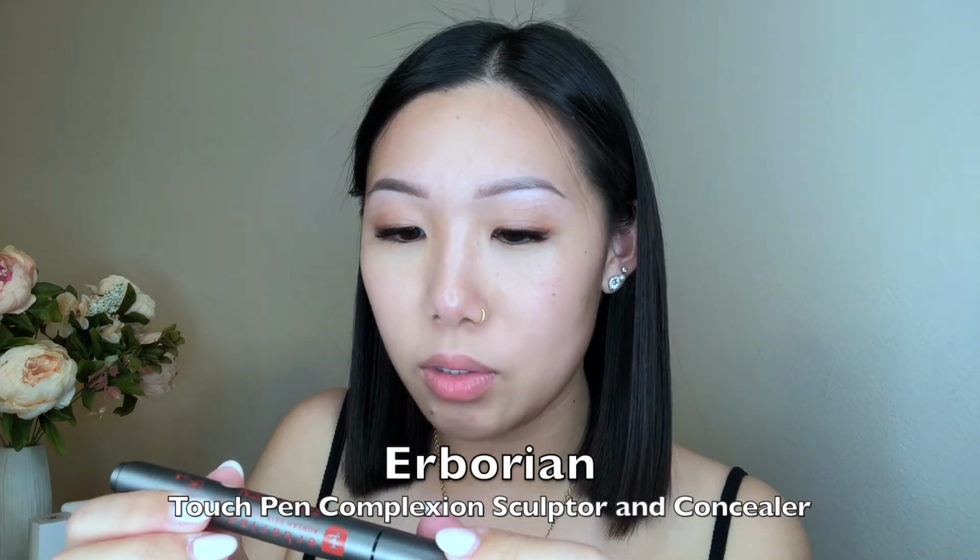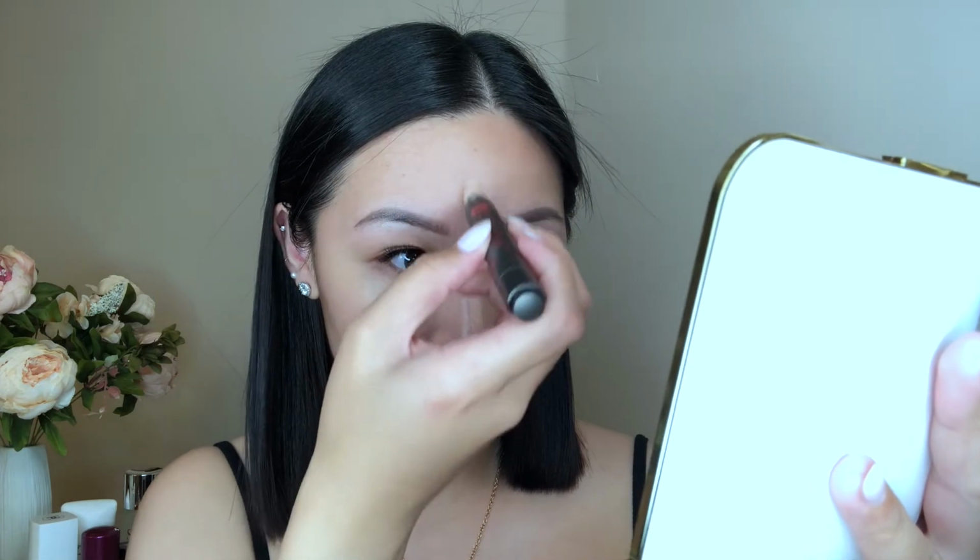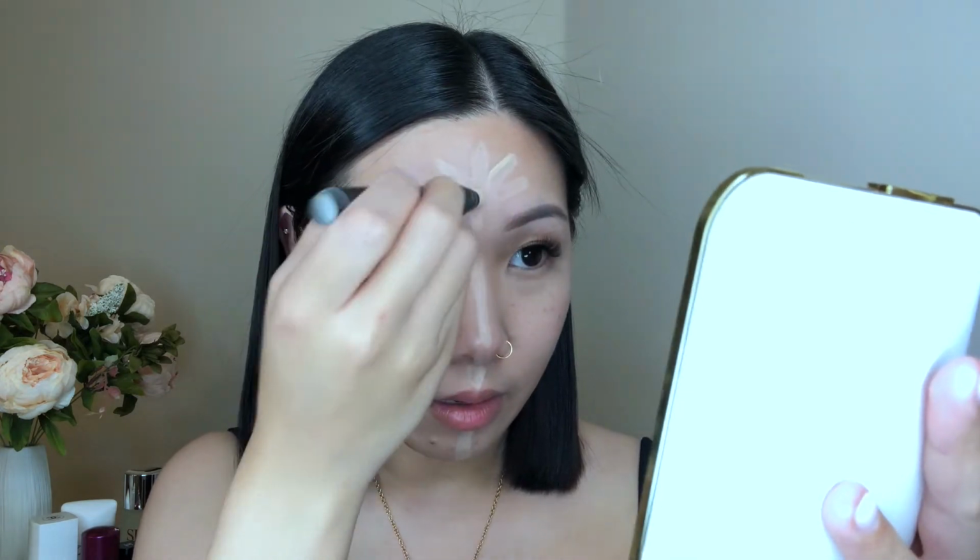Following my under eye highlighter, I want to go in with the Erborian Korean Skin Therapy Touch Pen. It's a sculptor complexion corrector and concealer, and I'm using the shade Clair. I like to put it down my nose, on my chin, and brighten up my forehead a little bit. Just draw a little marijuana leaf.